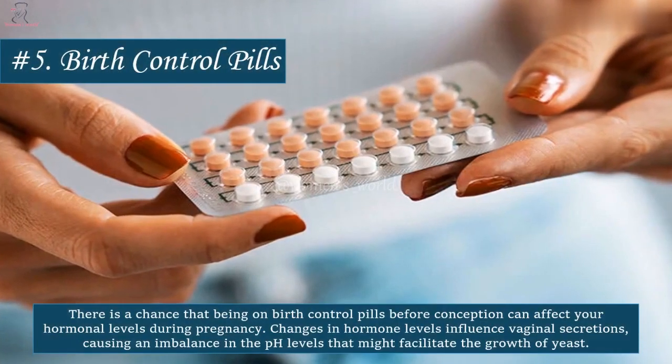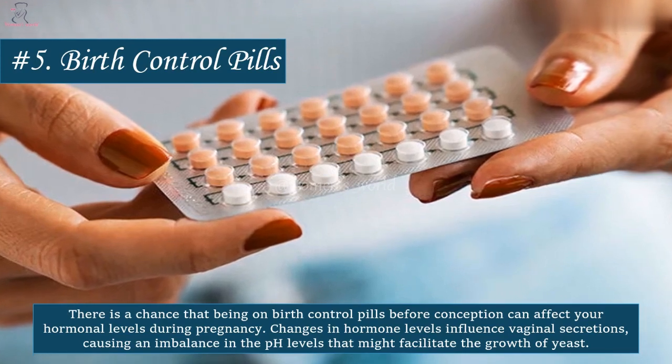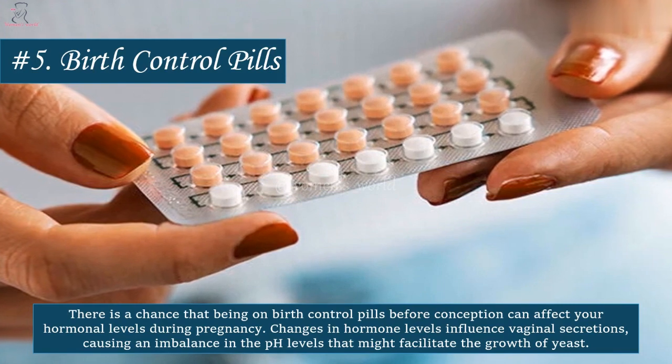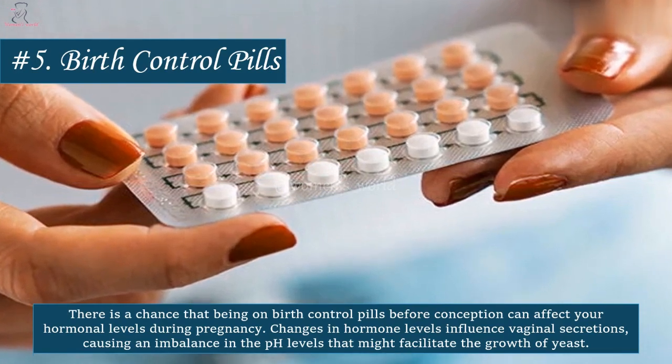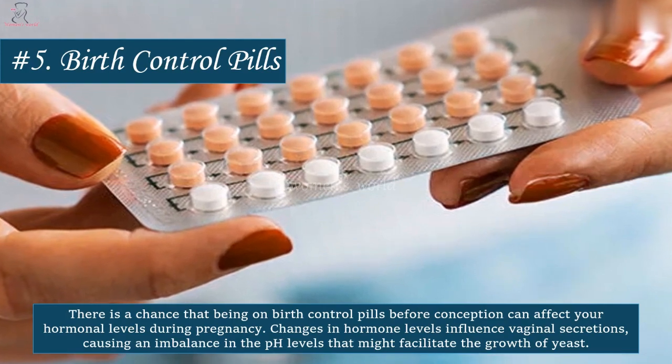Number 5. Birth control pills. There is a chance that being on birth control pills before conception can affect your hormonal levels during pregnancy. It causes vaginal secretions, causing an imbalance in the pH levels that promote the growth of yeast.